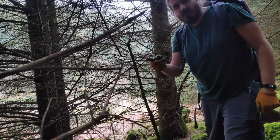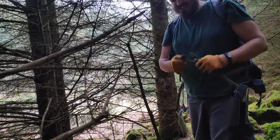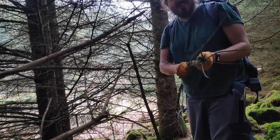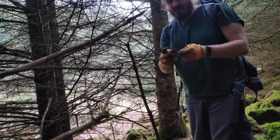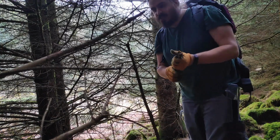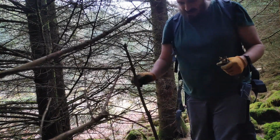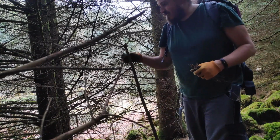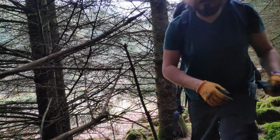So this is exactly the sort of thing I'm looking for. Just a piece of dead standing, lovely and dry, crisp snap. Perfect for the twig stove. So I'm just going to process this down. And some of this thicker stuff towards the bottom will be good. There's another one dead standing just there. So plenty of good wood to be had.